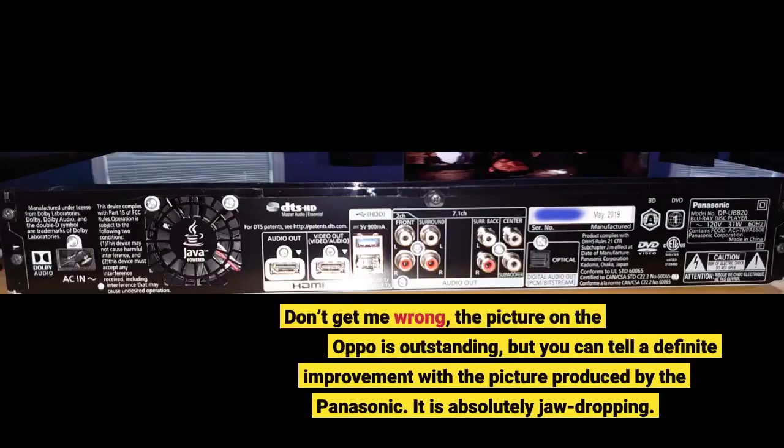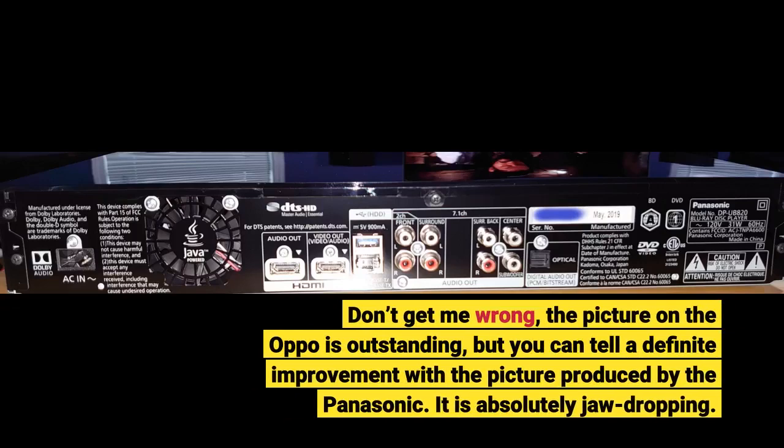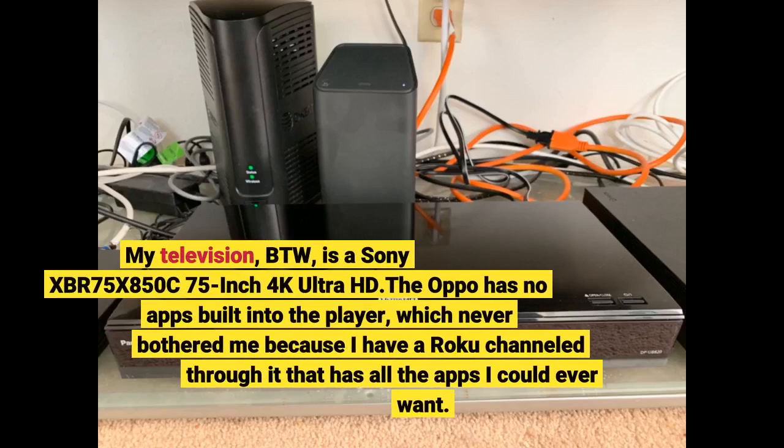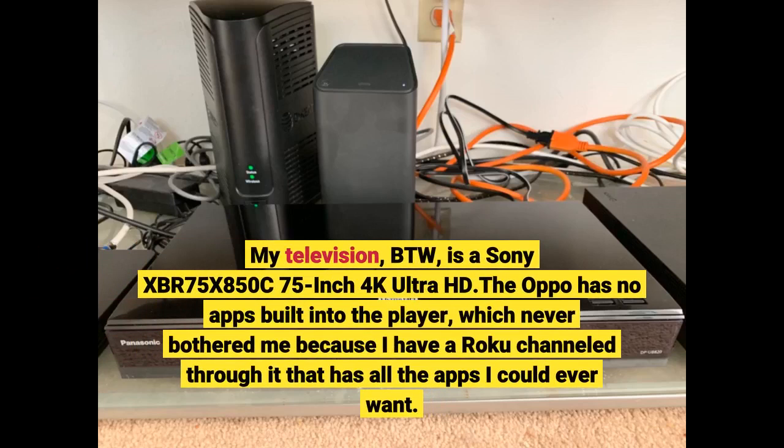Don't get me wrong, the picture on the Oppo is outstanding, but you can tell a definite improvement with the picture produced by the Panasonic. It is absolutely jaw-dropping. My television, BTW, is a Sony XBR75X850C 75-inch 4K Ultra HD.